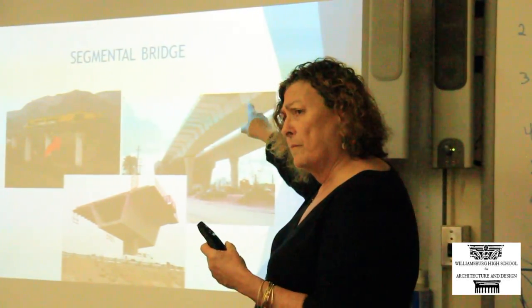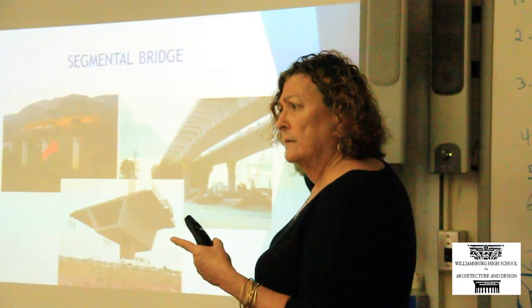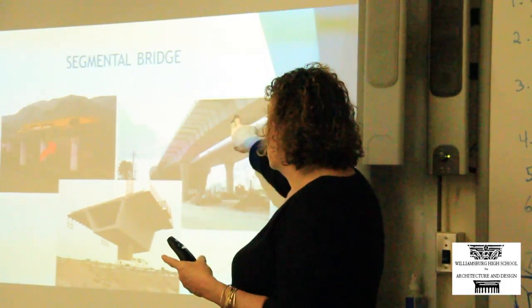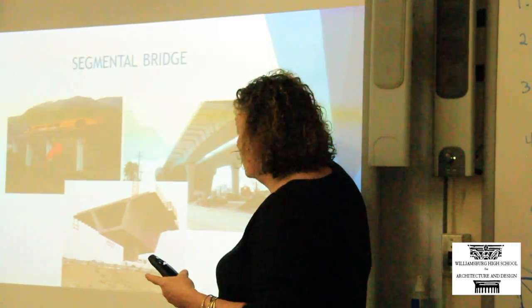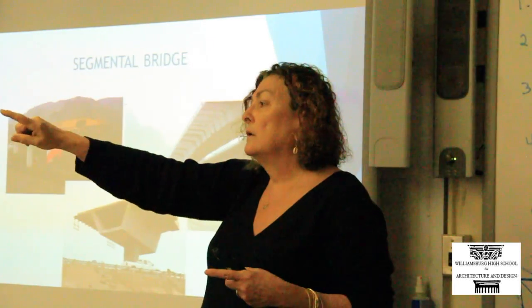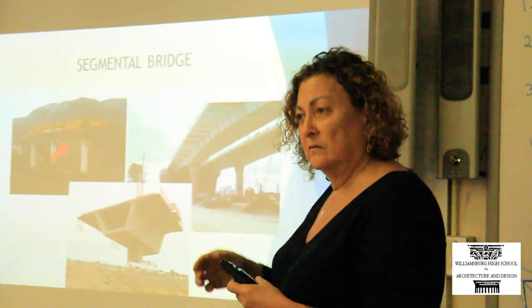Does this look familiar to anybody? Reminds you of a structure in New York City? That looks like the BQE. No, I'm talking about the pieces. Anybody ever go to Kennedy Airport? It's the AirTrain. Thank you. The AirTrain was built using segmental construction, right?